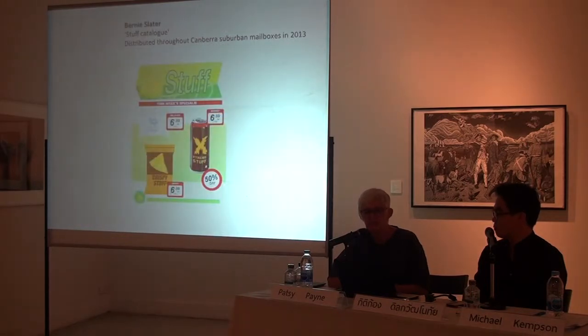So his practice uses commercial print processes, and the work is rarely exhibited in a traditional museum or gallery context. So these next 2 images, he printed a stuff magazine and distributed it in the suburbs in people's letterboxes. So he did a letterbox drop throughout Canberra so people could see what sort of stuff they wanted.